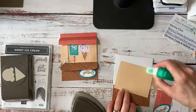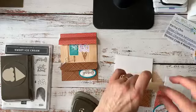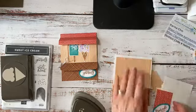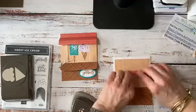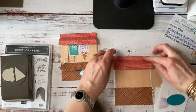Okay, so let's glue this panel down. There we go. We'll put this right about here. Okay, and then this one I've already pre-scored. So I'm going to put this down like this. So it's gonna go right at the top.